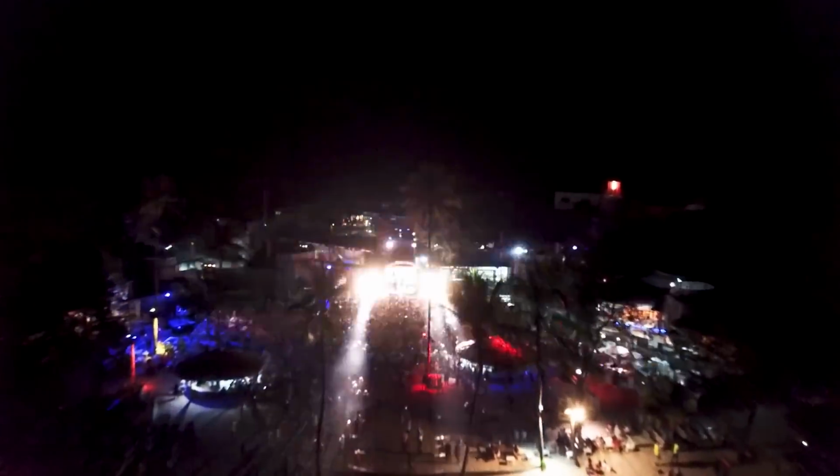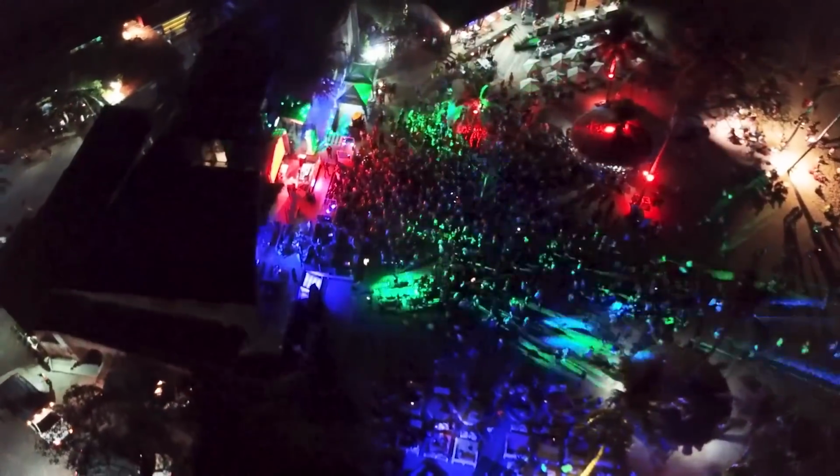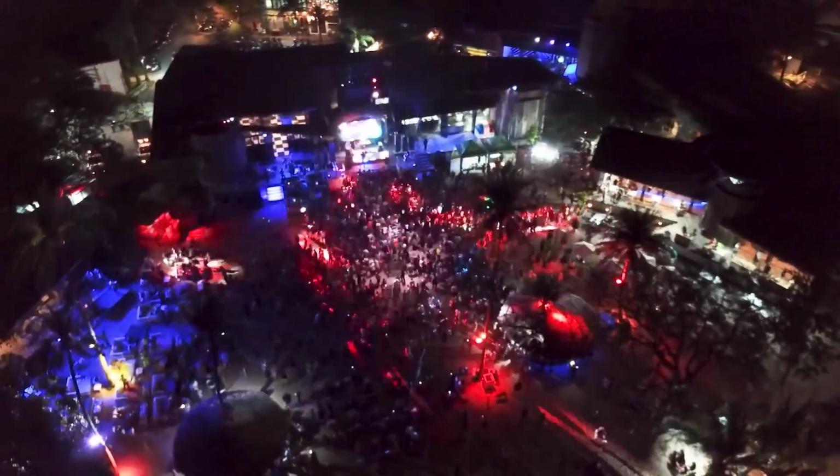You definitely want to be there for the full moon parties, though, as they are epic. Throng of people, bumping music, and a light show. It's pretty nice.